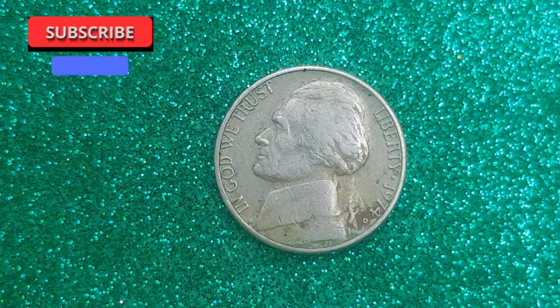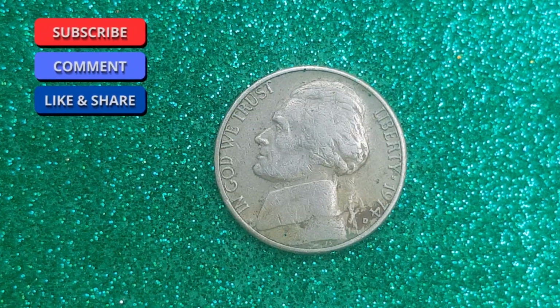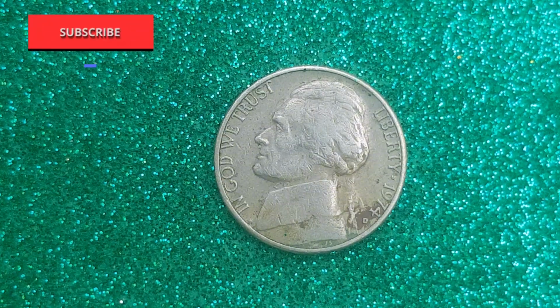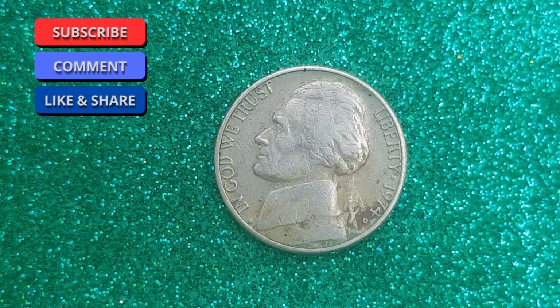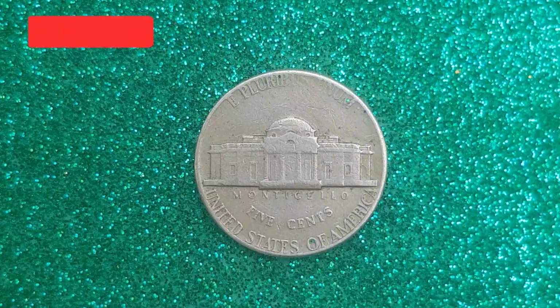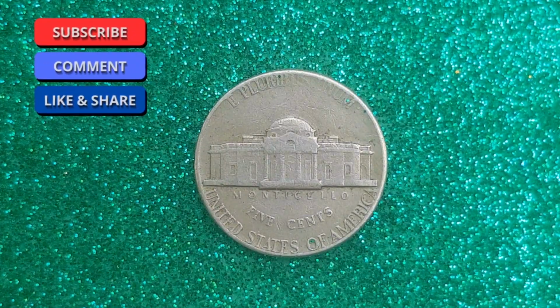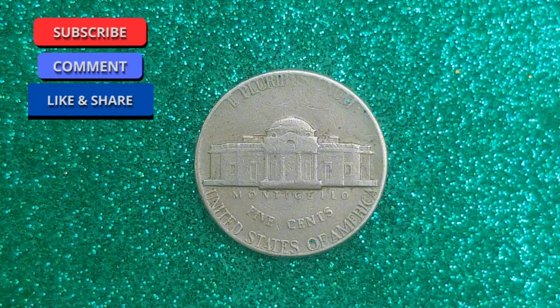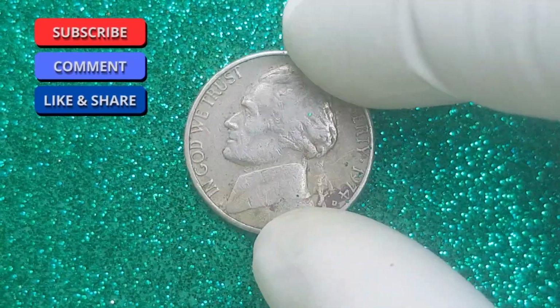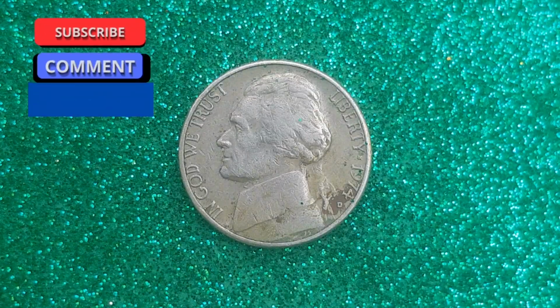Because right now, somewhere in America, someone is sitting on a coin that could be worth more than a luxury SUV, more than a year's salary, more than their entire savings, and they don't even know it. It's small, it's shiny, and it's been ignored for decades. This isn't gold. It's not silver. It's not some flashy commemorative piece. It's a Jefferson nickel, yes, a 5-cent coin, but not just any nickel.